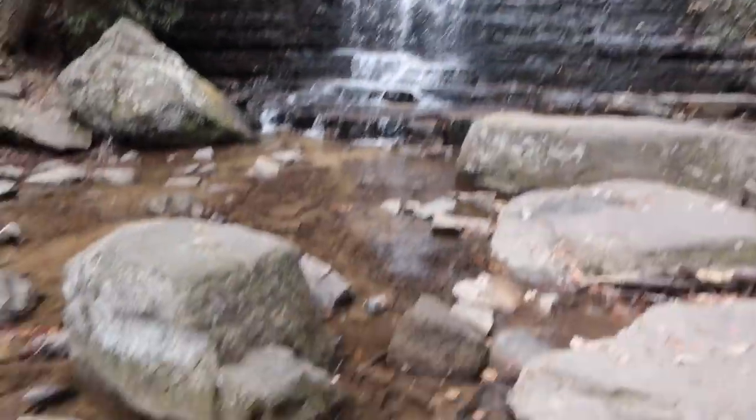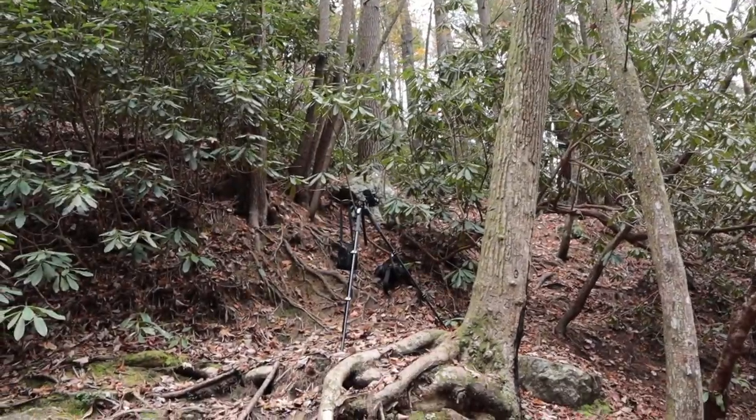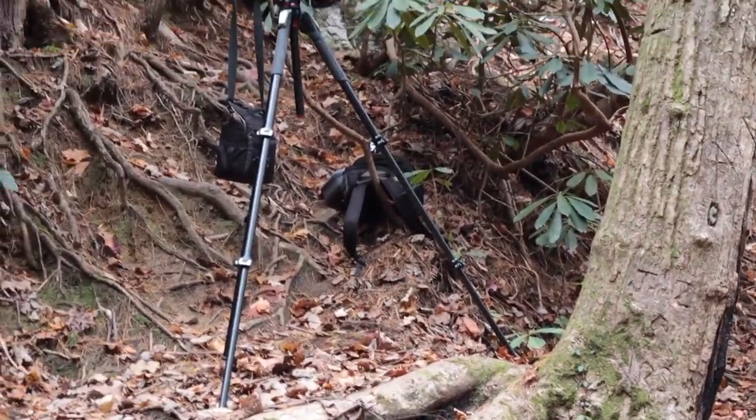I thought I'd climb down to the bottom to let you see where the camera was for that shot. I don't know if you can even see it, but there it is. And there's that tree that I was leaning against to keep from falling off.